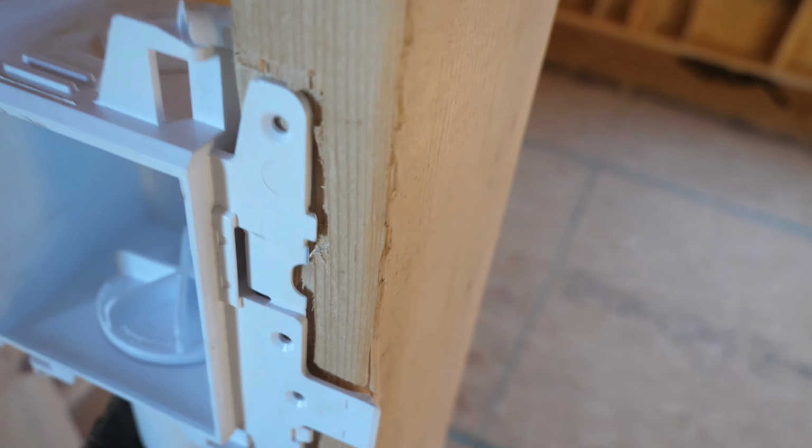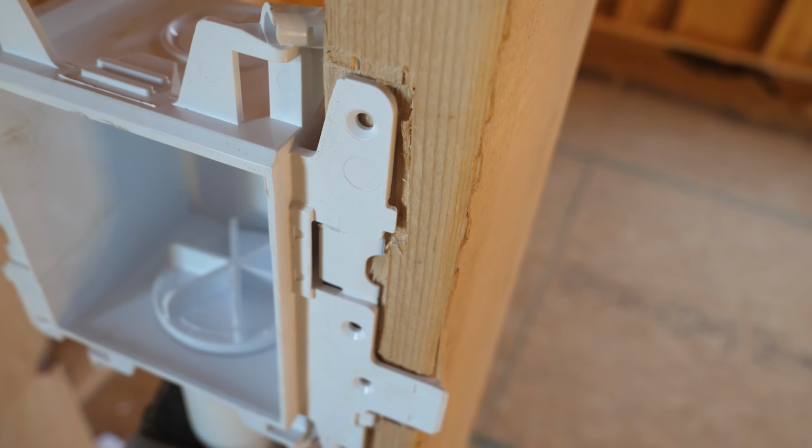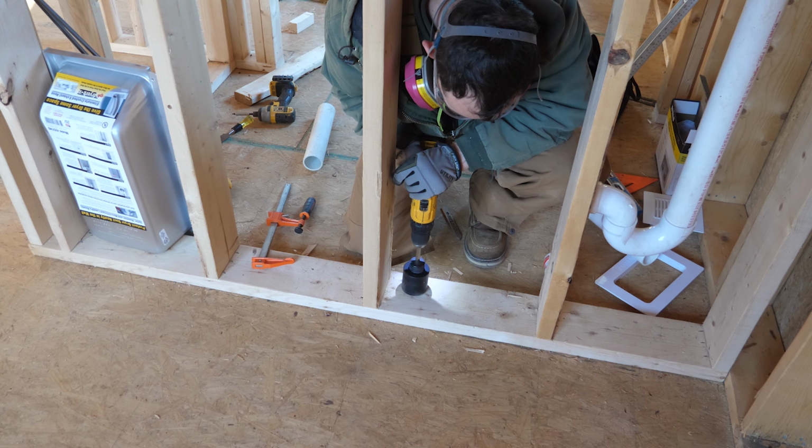I'm not sure if this is just me being anal, but I like to recess these in here so that when the drywall goes on, there's not a hump there. Let me know if that's just overkill, but I think it's a good idea.